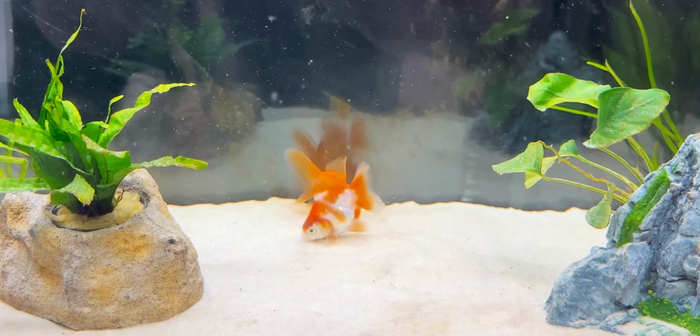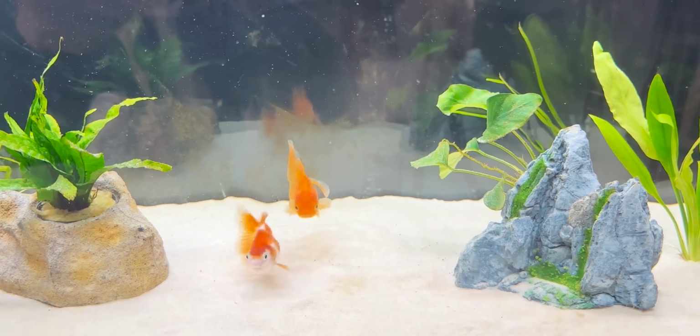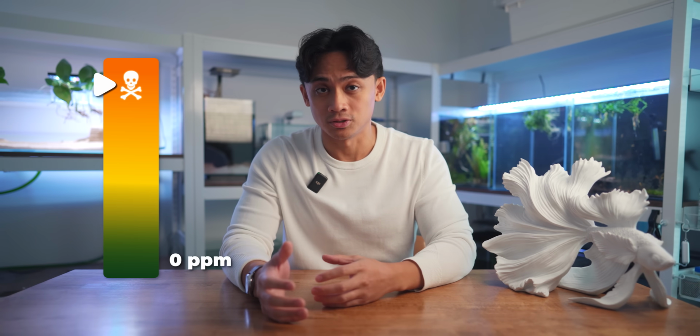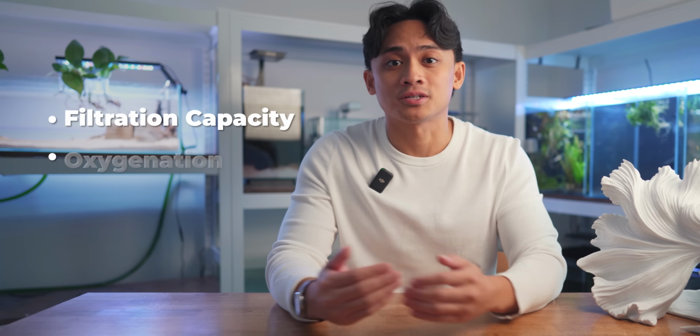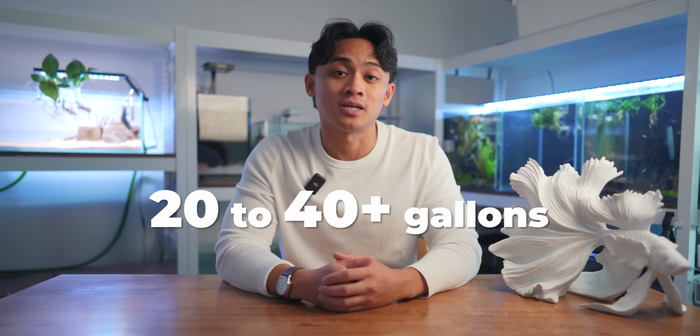They produce high levels of waste due to the constant grazing and lack of a true stomach, and this could lead to constant ammonia spikes, especially in tanks with smaller volumes. A 5-gallon simply cannot provide the filtration capacity, the oxygenation, or the stable parameters needed to keep goldfish healthy. This is why every reputable source recommends a minimum of 20 to 40-gallon tanks depending on the type of goldfish you have. So that is the breakdown when it comes to stocking a 5-gallon tank.